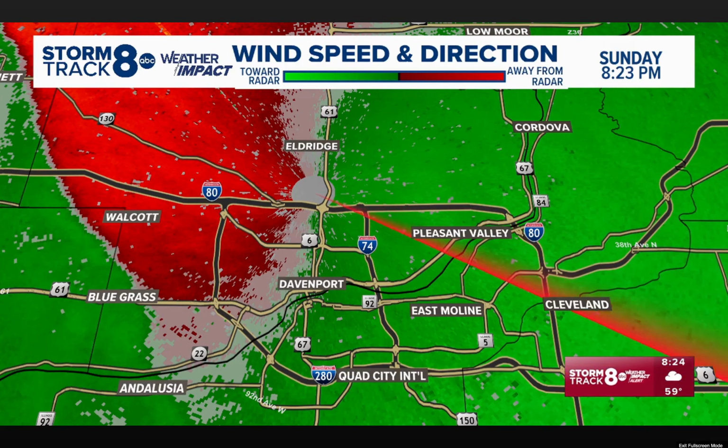Let's see what I'm getting here. Just to remind everyone in parts of northeastern Warren and eastern Mercer County, the severe thunderstorm warning remains in effect until 9 p.m. Now 9 p.m.